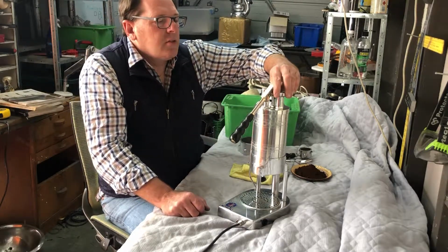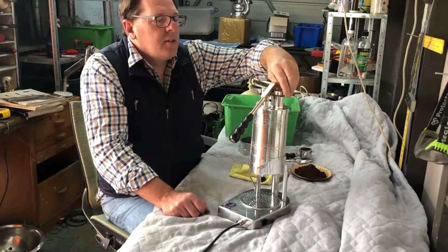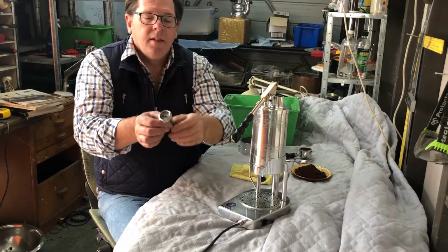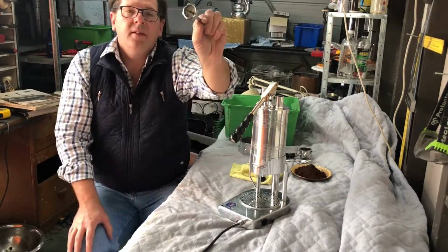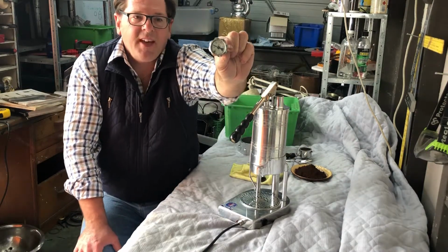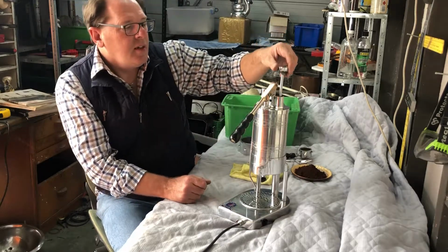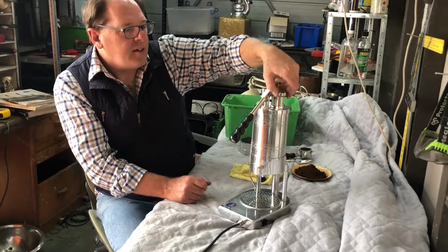Gaggia's innovation was that 93 degrees was the perfect temperature that they wanted the water at, and the way they realized that is they made the lid into a thermostat, and the thermostat tells you exactly when the water reaches 93 degrees. When that happens, you would manually turn off the heating element, and then you'd be ready to extract. That is how they did that.